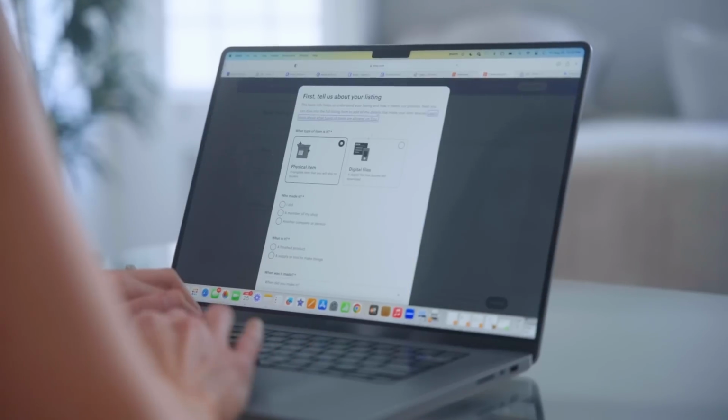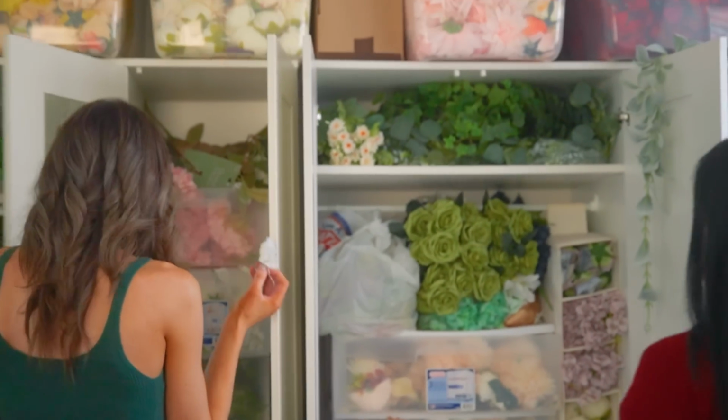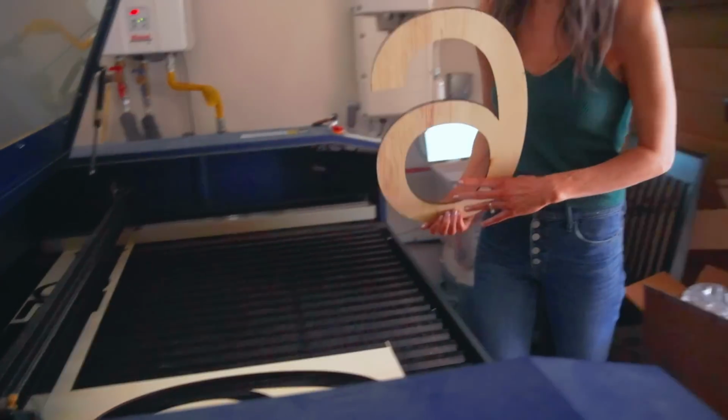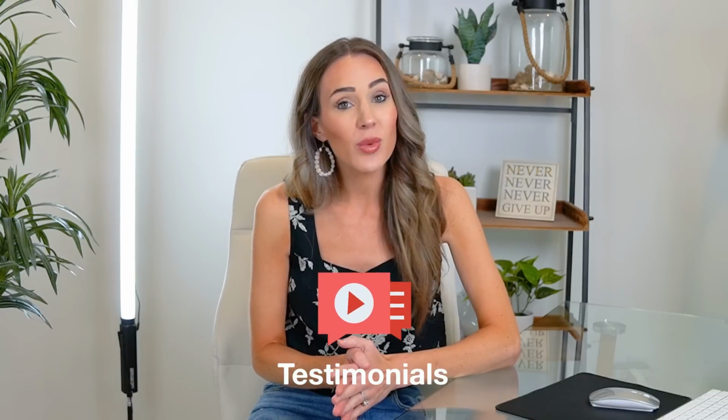So I always recommend learning how to pull these levers in your shop so that you can do this on a repeat basis without pouring hundreds or thousands of dollars into Etsy ads on a product that people might not even like. So I hope this was helpful for you.